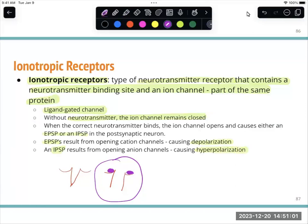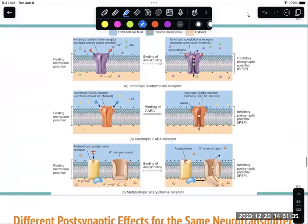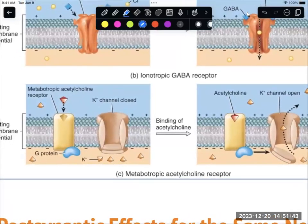When we depolarize, we're letting in positive ions. When we inhibit and we hyperpolarize, we're letting in negative ions. A metabotropic receptor. This one we will see more when we get to special senses. But what a metabotropic receptor is down here at the bottom is a neurotransmitter is going to come in and bind. Got this neurotransmitter here that came in. It's going to bind to this protein, to this specific receptor here.